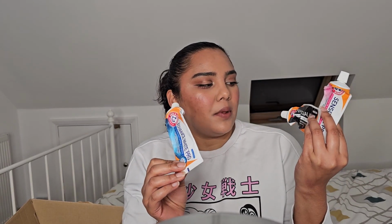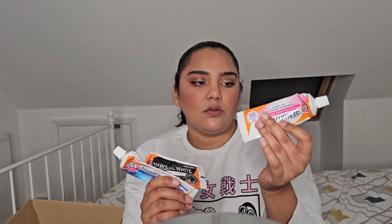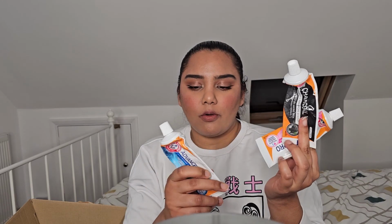Then I got some more Arm & Hammer toothpaste. We've got the Sensitive Pro, we've got the Charcoal one, and the White Pro. And I mentioned in my last vlog that we do really enjoy the Arm & Hammer toothpaste, but I only buy them when they're on offer. So yeah, when they're on offer I'll repurchase them. And then we've got the Dove soap bars, and we've gone through so many of these. I would have loads of these empty boxes, but I only kept one for some reason.